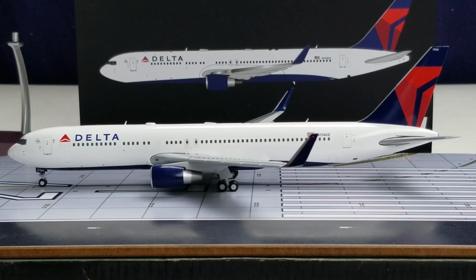Well, everyone, this will conclude this model review. I'd like to know if you got this model or you plan on getting this model. To my surprise, this model is still available to get your hands on. I will do it real quickly. I also have a couple more Deltas, the Delta CS-100 that they're supposed to start flying next year, and the Delta 777-200LR, which I'll do at a later date.